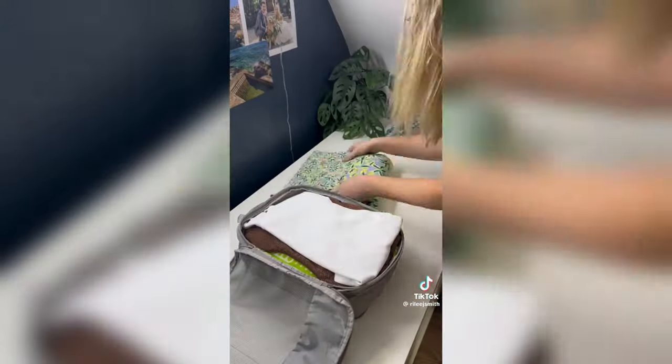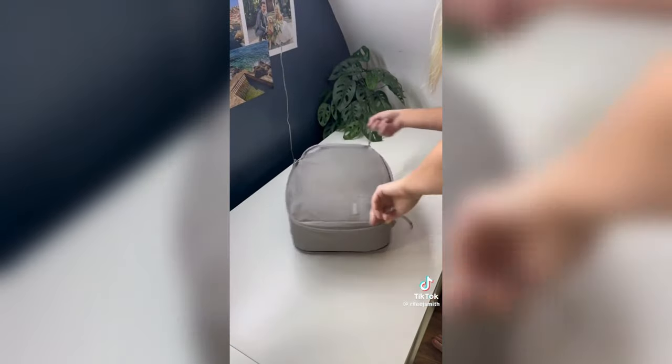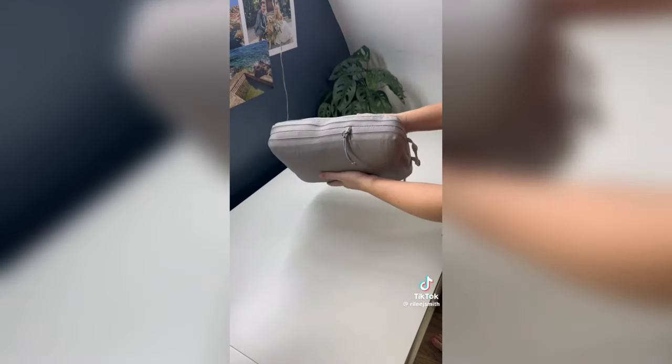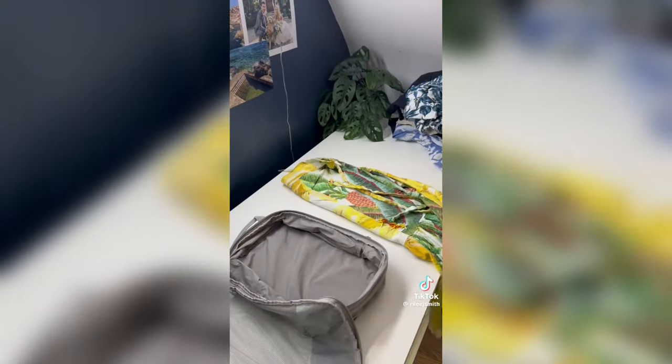As always, I'm using my favorite Amazon packing cubes and I'm folding each item to the length and width of the cube. That way each item lays flat in order to help prevent wrinkles and fit in as many clothing items as possible. I'm compressing my first packing cube that I'm going to be opening as soon as we get to Florida, since the clothes aren't going to be in it for very long and this way it will take up less room in my bag.